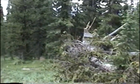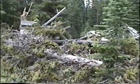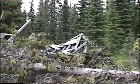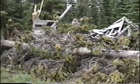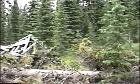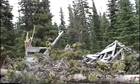Quite a little complex up in here. There's a big collapsed log cabin that you can see. Well, Spruce took care of that. One of those white signs, so this is probably, what I say, GM claim group, I guess, in here.